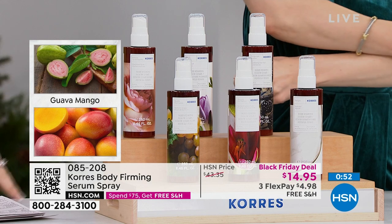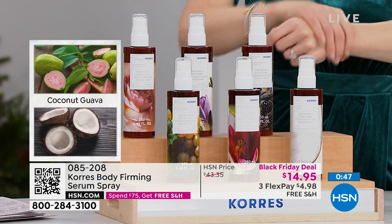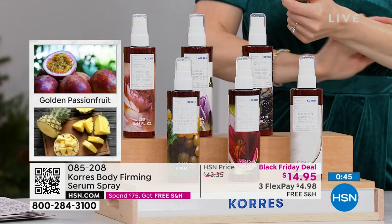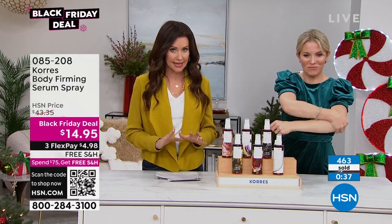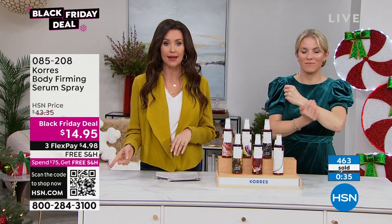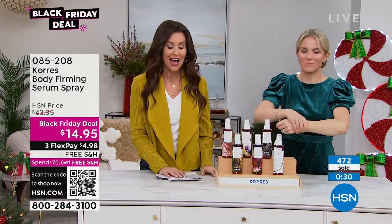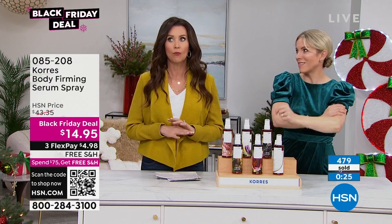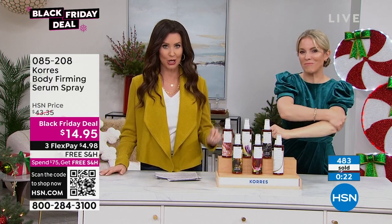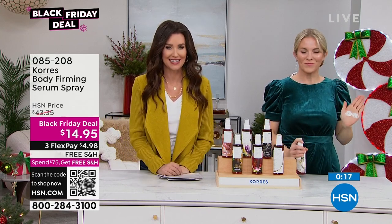If you can, auto ship, you're in control. This is gonna take you a nice long time to use. It's the jumbo $42, $43 size that you're getting for $14.95. So there's so many different scents. It's taking us a while to get all of the scents here. So if you know your scent, you wanna go to hsn.com, scan that QR code right down there. This is a limited Black Friday deal. I say limited. The Black Friday deals are supposed to go through the beginning of November. These are gonna sell out far before that. We just launched these along with the special leader cleanser, special Black Friday deal as well.